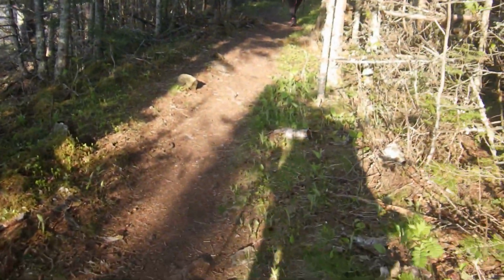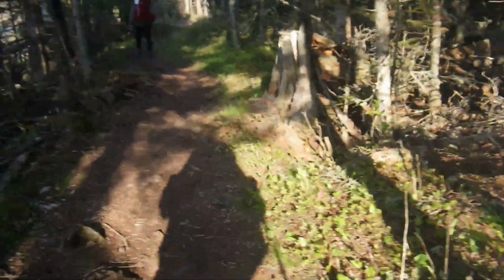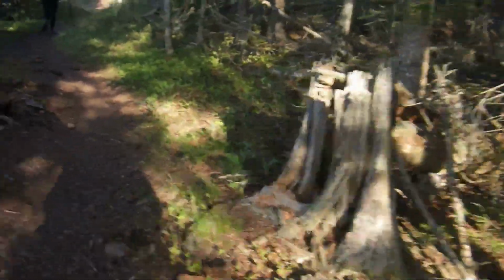Okay, we're heading out of 3 Mile. It's Saturday morning. We're going to go up Mount Franklin to the Greenstone, over to the Ojibway Tower, and go down into Daisy Farm. This is what we would call our beginner level Daisy Farm loop.